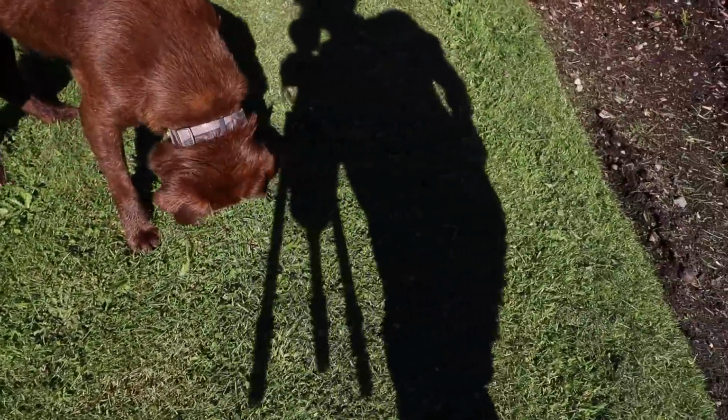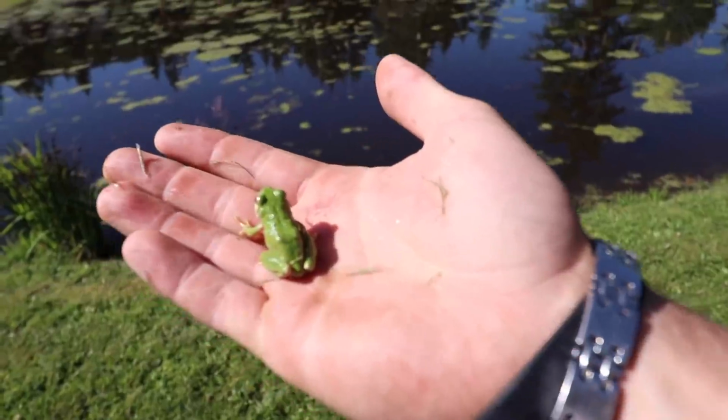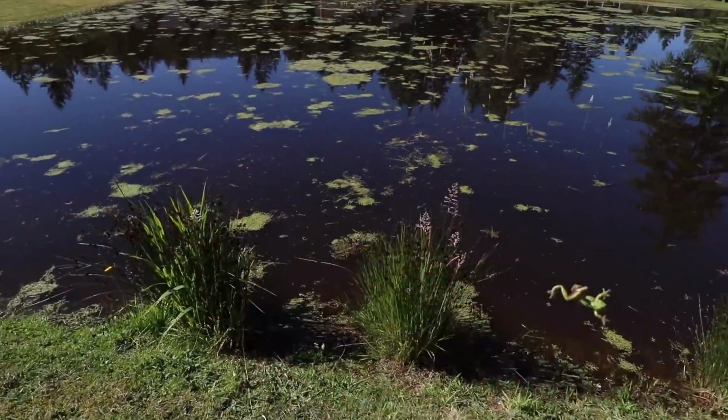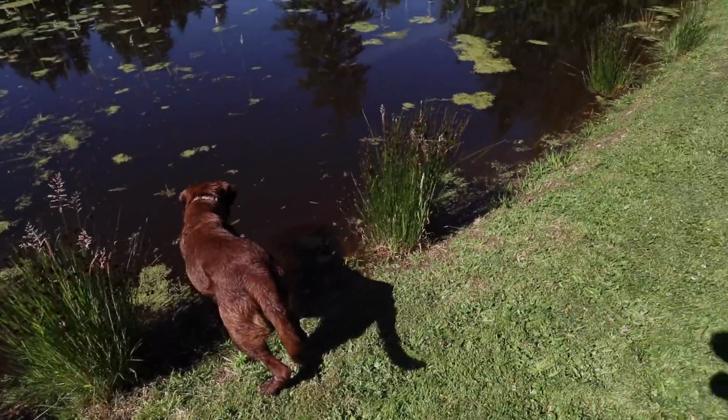Don't eat the frog. No. Leave the little tree frog alone. These guys are so... Oh. Okay. Whatever.